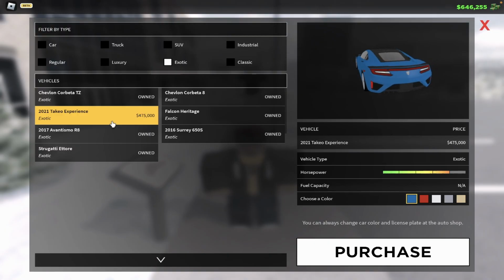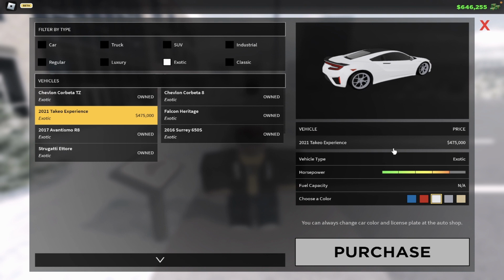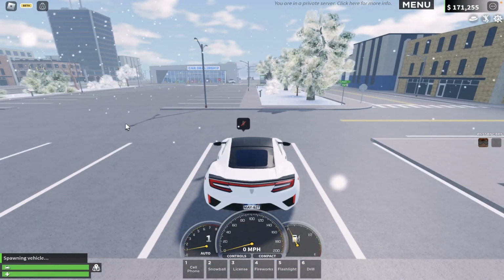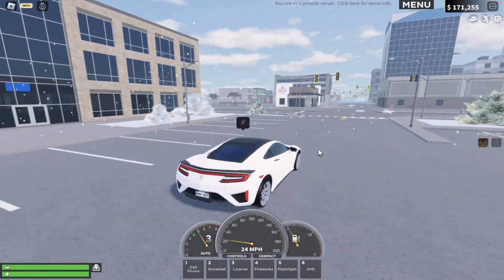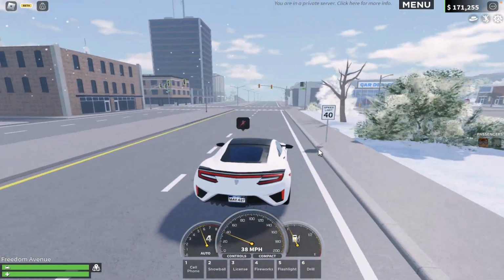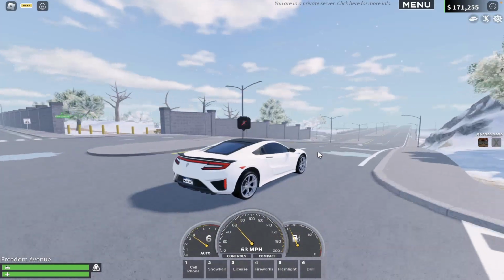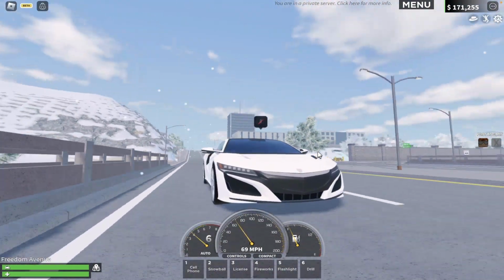Alright, the next car here, we've got the 2021 Takio Experience. This thing actually came out, I believe, in the 5 days of cars on Friday. Couldn't make a video about that because I couldn't afford it, but now I can. This thing was based on an Acura NSX, I believe, and yeah, it's 475k in game. This thing has a quick acceleration, I must not lie, but yeah, let's check out the top speed here.